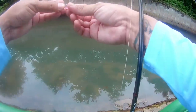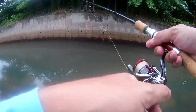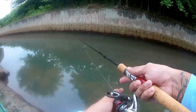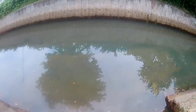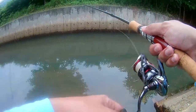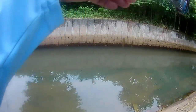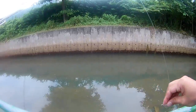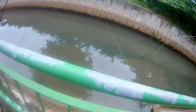What I'm using now is the Ma2 Soft Worm that I bought yesterday. I'm going to give it a go again. I don't expect much of this drain, but just try. Oh, see, I have feedback after feedback. There it goes. To show you the truth, I really do have fish. Look, the paddle tail is gone, so I've got to rebait now.